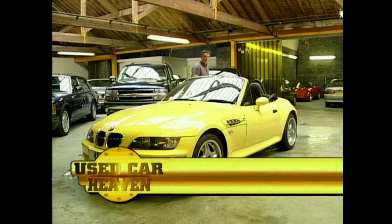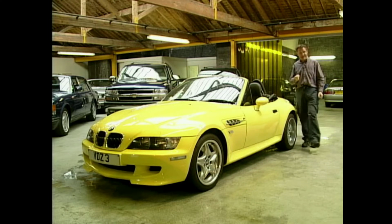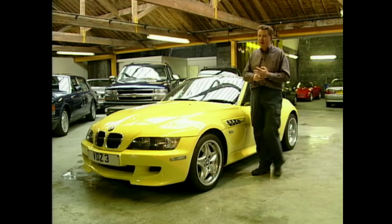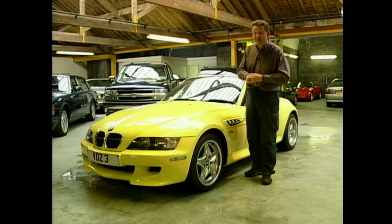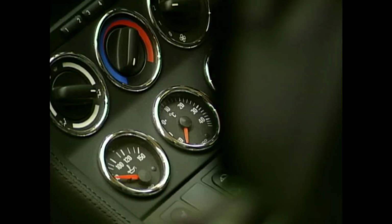Yes, it surprises people that this car isn't built in Germany. And I was lucky enough a few years ago to go on a trip to the factory where they build the Z3s. Now, at the time, we'd only seen the 1.9 and the 2.8. There were rumours that there was an M version on the way, but we hadn't seen it until we wandered around the factory. And there was one lurking in the corner.